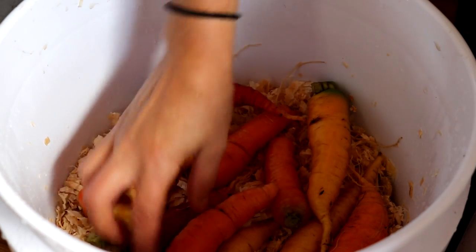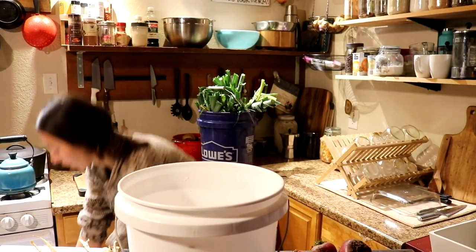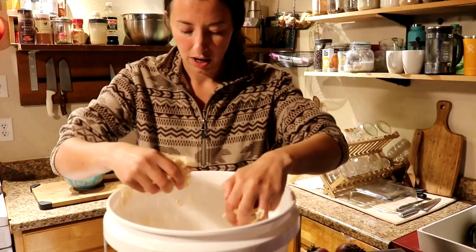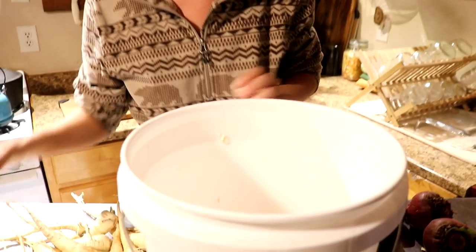And another thing we're doing this year is canning a lot more of our stuff. So I've got to get this finished up. We've got to get our leeks still cleaned. And we're also going to be blanching some of our Brussels sprouts and getting them out in the freezer.